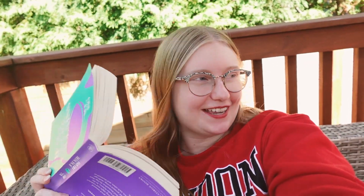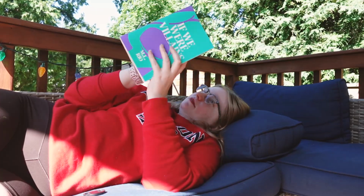There's so much drama in this book. I feel like it's mostly drama, like college friend group drama, and I'm eating it up. It's so entertaining. There's romance in this book, which I expected, but it's kind of a love square of sorts. And I'm not gonna say any more because I don't want to give it away, but it's very entertaining.